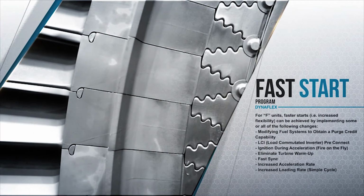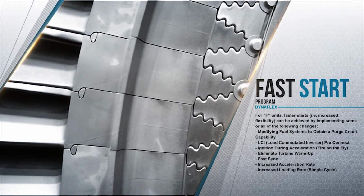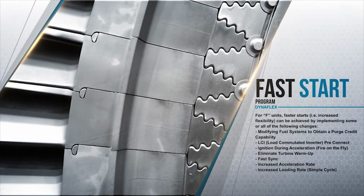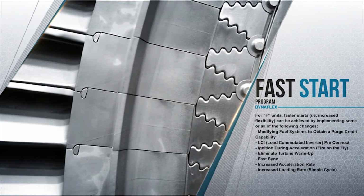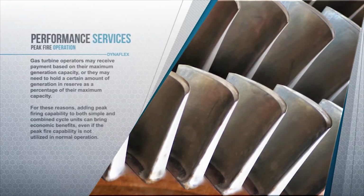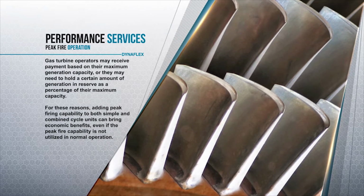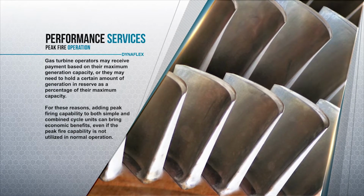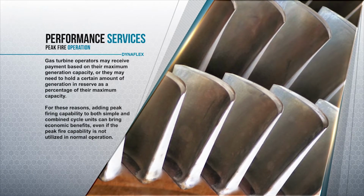For F units, faster starts can be achieved by implementing some or all of the following changes, whether it's modifying fuel systems to obtain a purge credit capability or pre-connecting the load-commutated inverter. Gas turbine operators may receive payments based on their maximum generation capacity, or they may need to hold a certain amount of generation in reserve as a percentage of their maximum capacity.